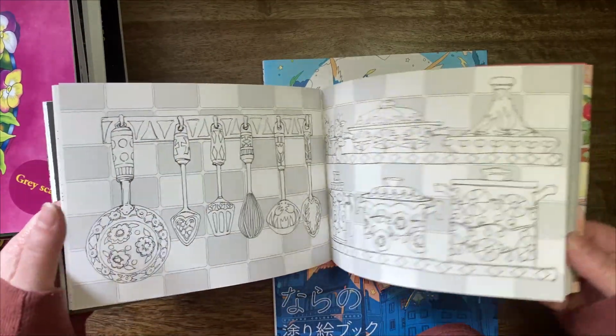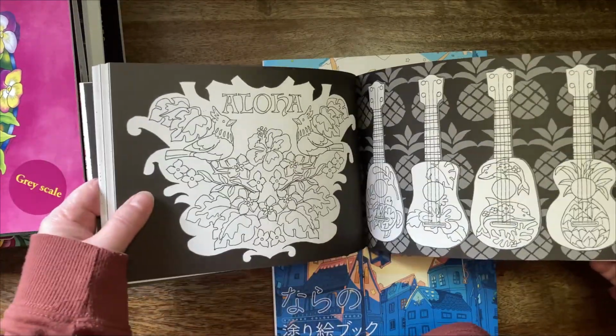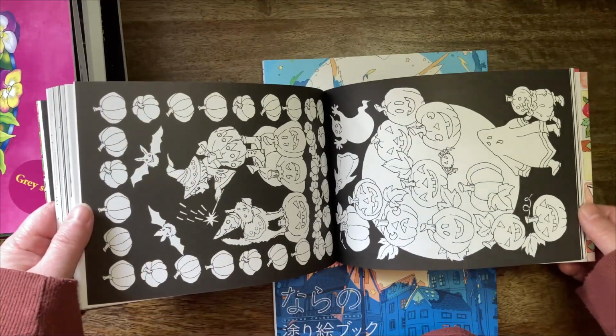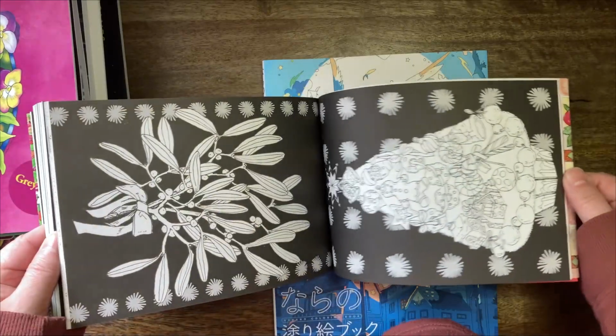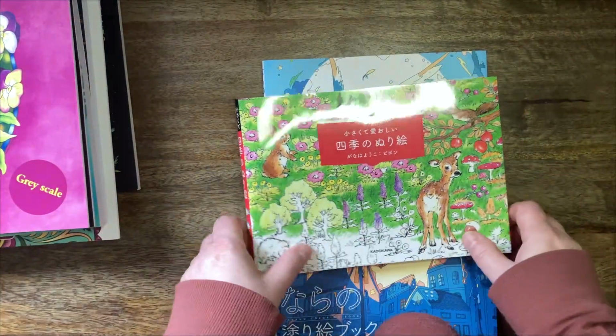Maybe next year. Yeah, the full flip through is on a channel, so you can have a look. There is a whole playlist of Japanese books. Oh, there's a nice one for Halloween as well, and some winter. Yeah, very cute. Really like it.